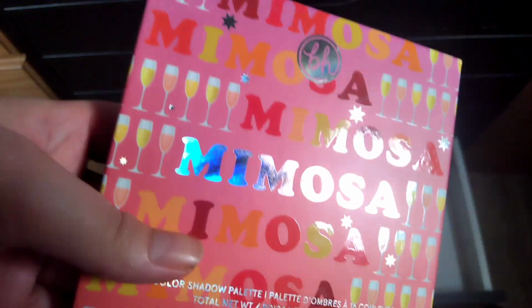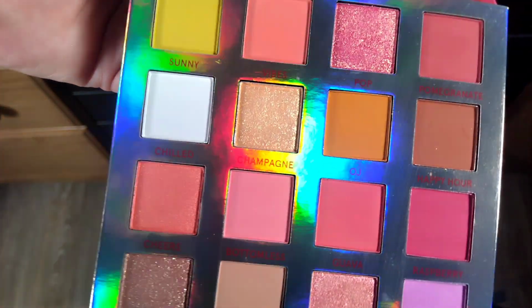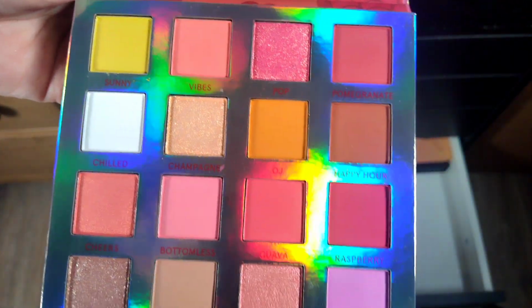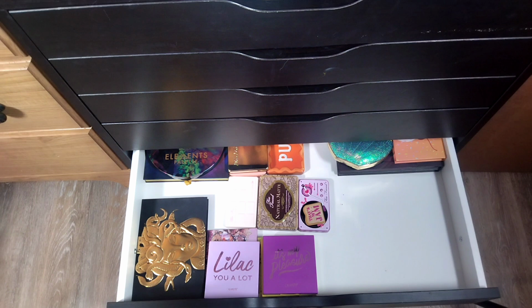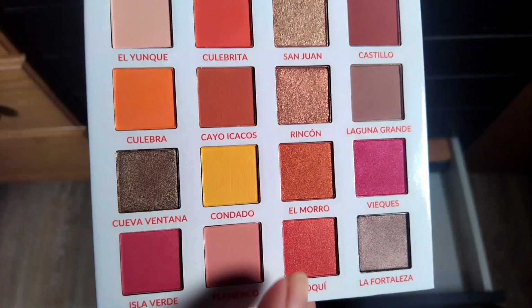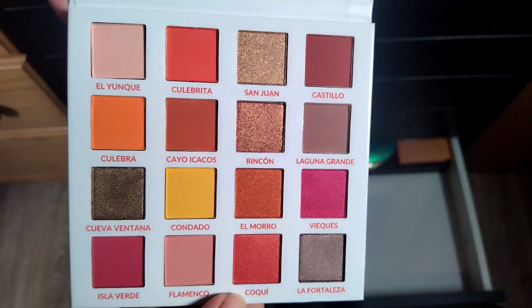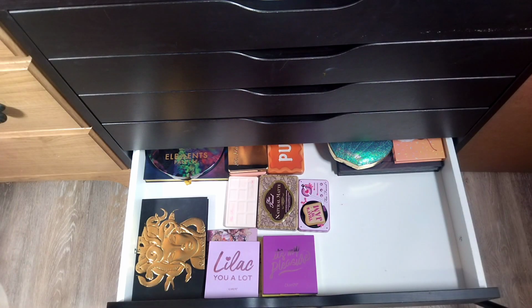Mimosa. I love the mimosa one. It looks so pretty on, and the quality is very good. And I love these tones. So definitely keeping mimosa. Puerto Rico. I'm excited to try this orange, this coral shade here, this olive. Keeping.